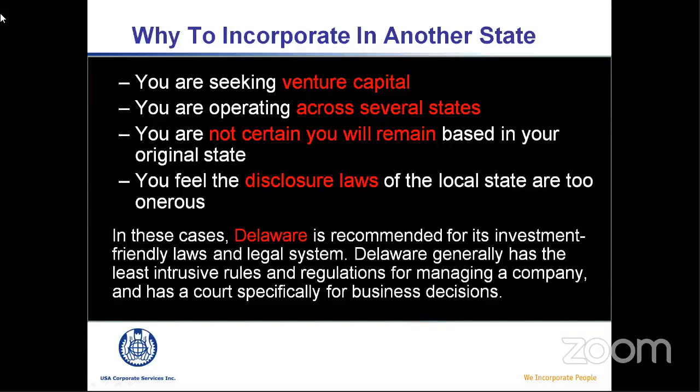If you're operating across several states, we have a number of customers who'll set up, say, in Georgia, but then they want to be in, say, Florida, Texas, California, as they start expanding their services. In that case, you might as well, for the extra expense is no longer all that much, incorporate in Delaware, where the corporate rules for governance are less intrusive than in most states. So Delaware would make sense there.